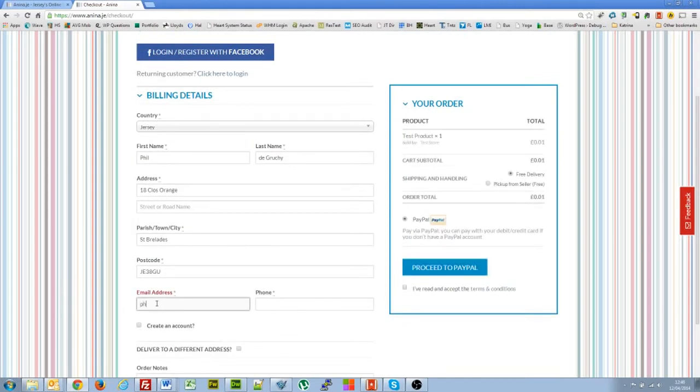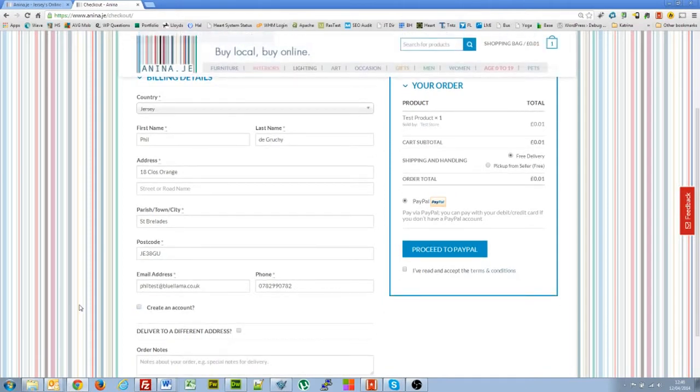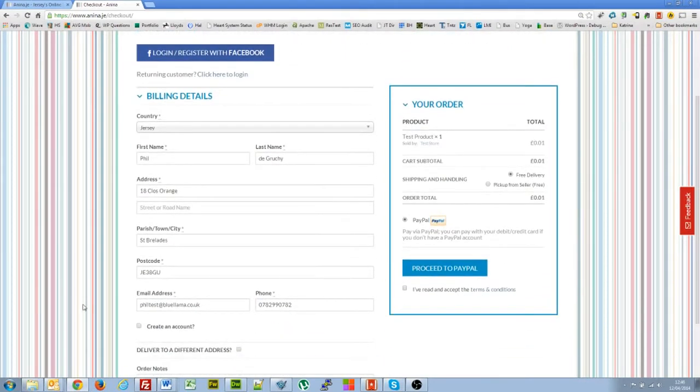Obviously they need an email address which all communication will take place with, and they also need to enter a phone number as well. You can see these have got a star next to them, which means they have to fill them in, otherwise the form, when they proceed to PayPal, will identify that they haven't filled out those fields.